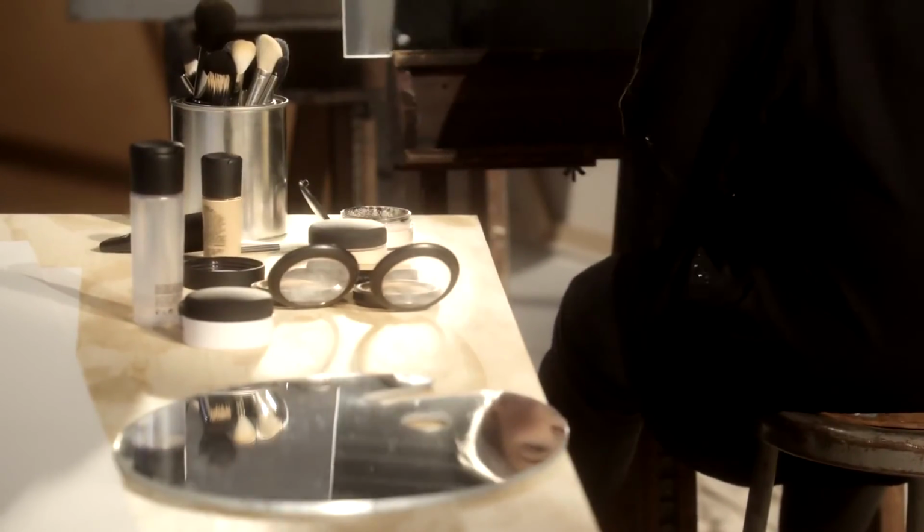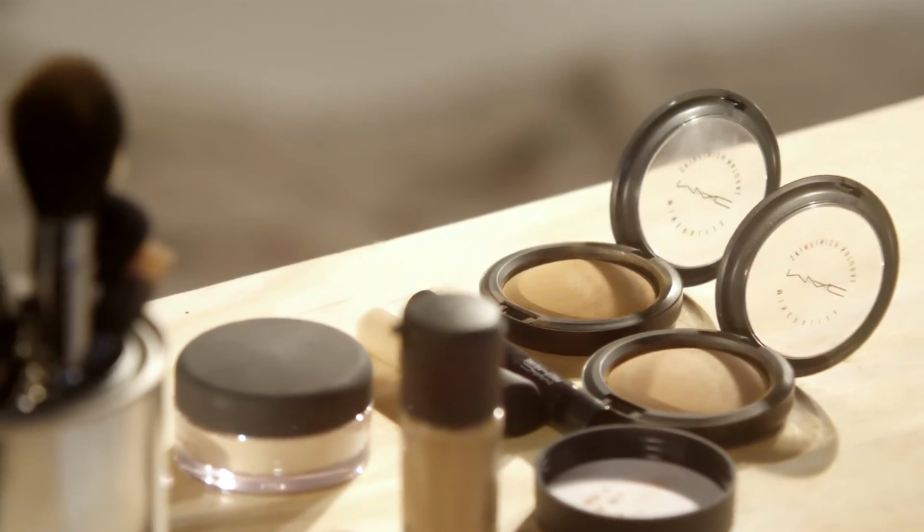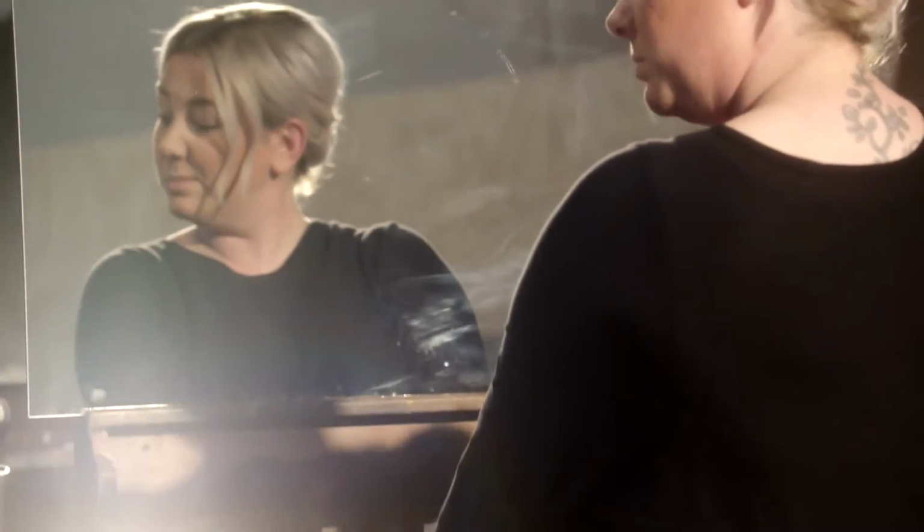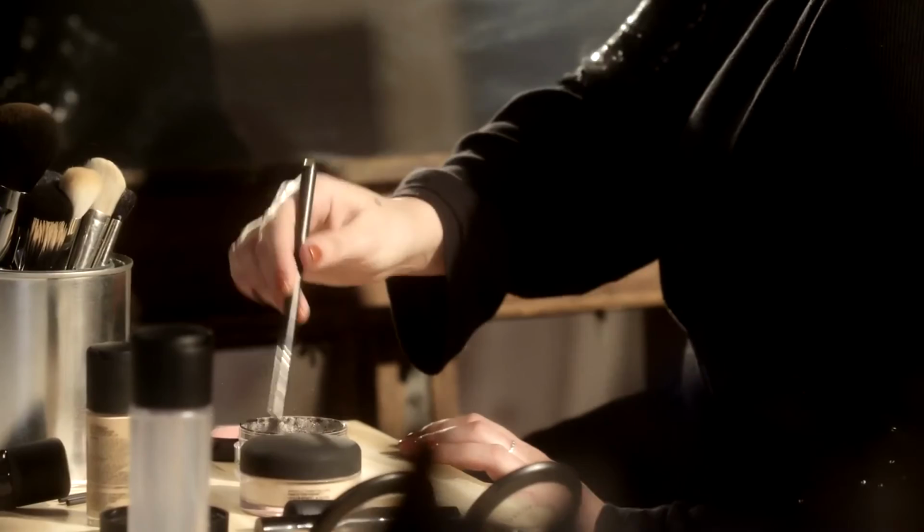I've created a bit of dimension using my bronzer. This is Silver Dusk iridescent powder. We can pop it out and make it a little bit more modern with a highlight. I would wear this during the day.